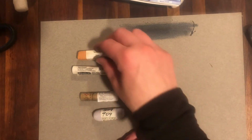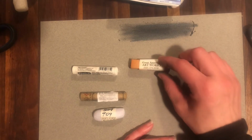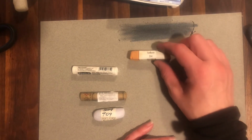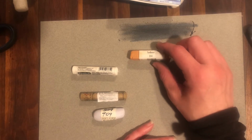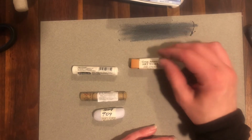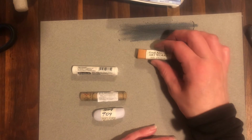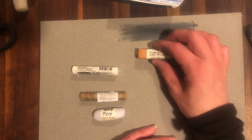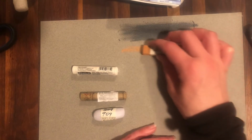Now, this one is the Great American. Again, this is my favorite company, and this is called Sunburst 314. Now, admittedly, out of all of the colors, this is the one that I kind of like the least. I'm not really sure why, but Great American will make up for it, and it's great product anyways. I just can't think of a reason I would use a metallic color like this, but it doesn't really matter. I'm just happy to try it out.